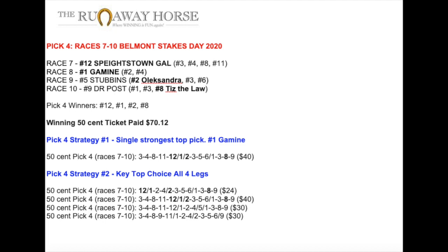Then finally the Belmont Stakes ended the pick 4, and I had 4 contenders in that race. I used the 1, Tap It to Win, as a possible wire-to-wire winner. I used the 3, Max Player. The 8, Tis the Law, was the big favorite. And then the 9, my value top choice, Dr. Post.